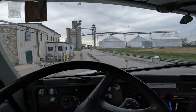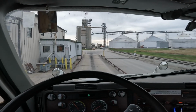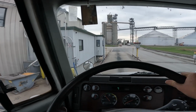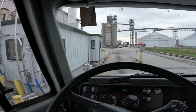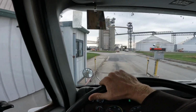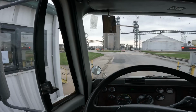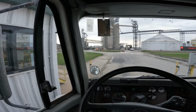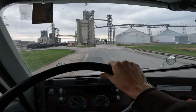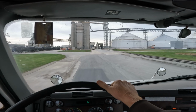We'll get pulled up here on the scale and they'll tell us what pit to go to, and that's where we'll head off at. Right there's the scale house. Like I say though, with these scan deals, it just picks up on a reader and it knows who you are, and that works. Heading back down at the scale, got my pit assignment. I'm heading over here to pit 2.